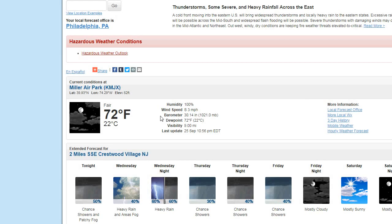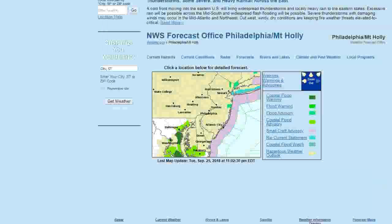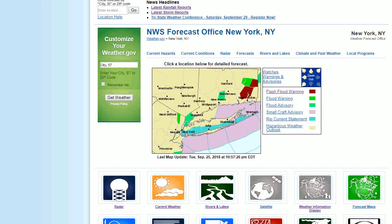All right, so let's see, 72 in Toms River. We'll find that finally loaded. So I'm just curious to see. Wow, they got up to 81 today. Look at the dew points. Got up to 74 in Toms River. Ugh, disgusting. But they didn't get too much rain. But this is really tropical air that we're dealing with again. So we're back dealing with this disgusting tropical air once again.